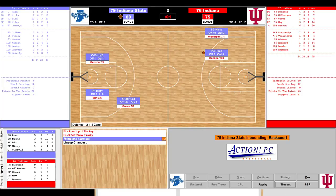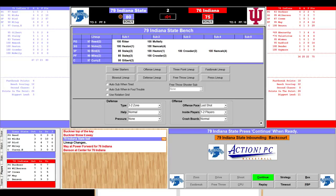Buckner throws it away, and that's going to be the ball game. Indiana State, with only 1 second left on the clock, just have to inbound it. They're going to win 80-75. Larry Bird, 47 points, 10 rebounds, 2 assists. He had 3 fouls in the first half and did not play the final 4 minutes of the first half. What a game by Bird.